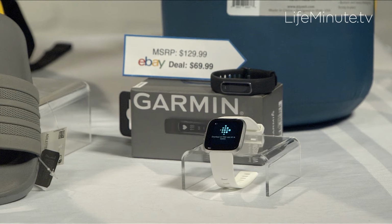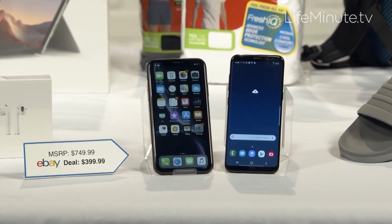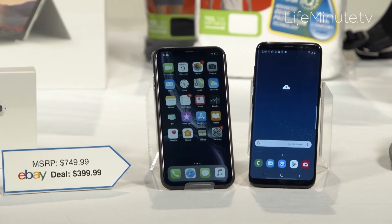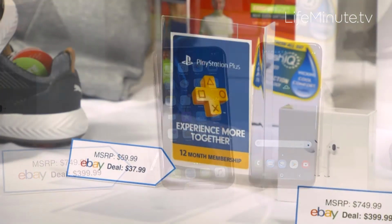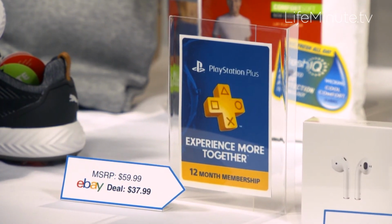For tech and gaming lovers, check this out. They have the iPhone XR 64GB phone, which retails for $750, for just under $400. That's nearly half off. They also have a 1-year membership subscription card for PlayStation Plus, which retails for $60, on sale now for $37.99, nearly 40% off.